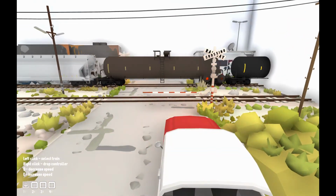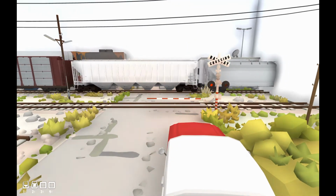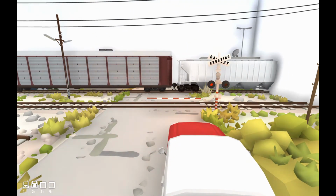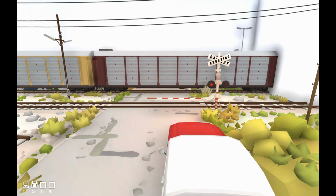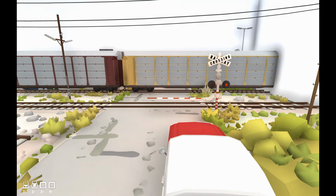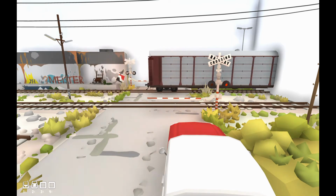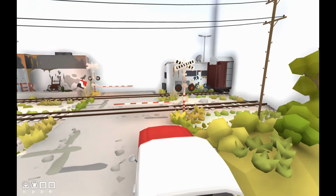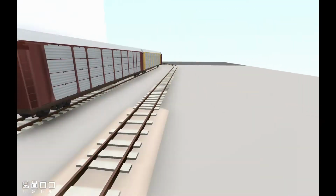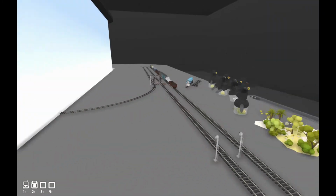That looks cool. But yes, I think it's very nice to have some American rolling stock in the base game instead of just having the quick mods and stuff. So I think this is a really nice add-on to the game. It just goes around this little loop, back the map, goes through here, and yeah.